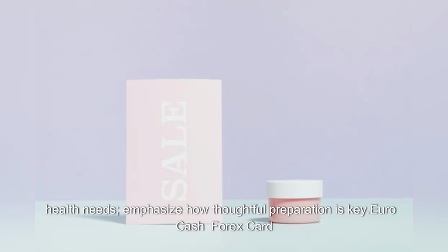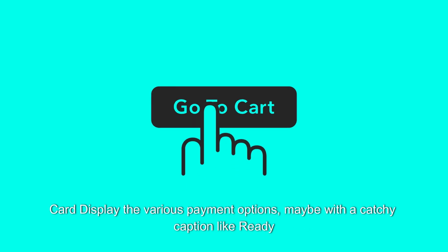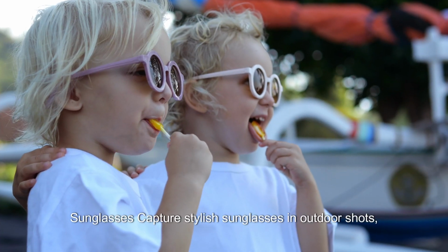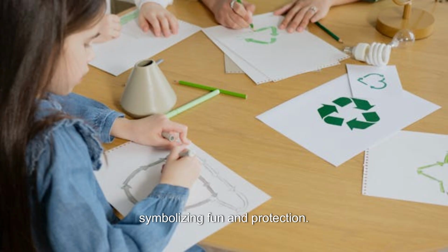Euro cash, Forex card. Display the various payment options, maybe with a catchy caption like "ready for cash or card swipe." Sunglasses: capture stylish sunglasses in outdoor shots, symbolizing fun and protection.